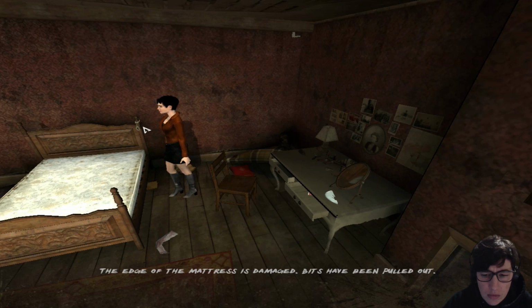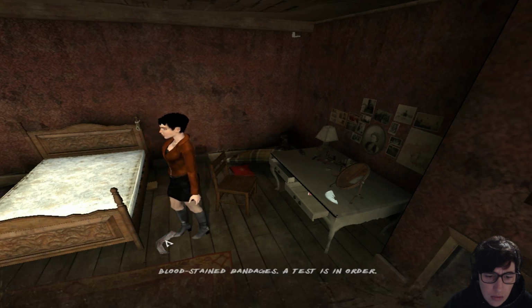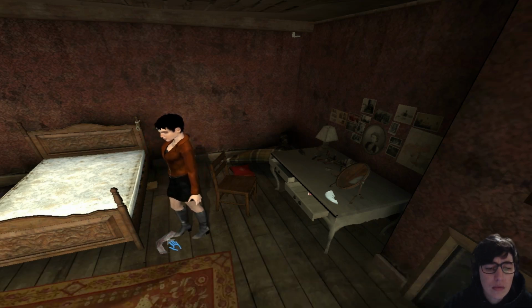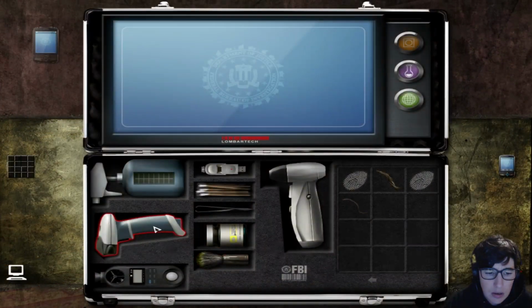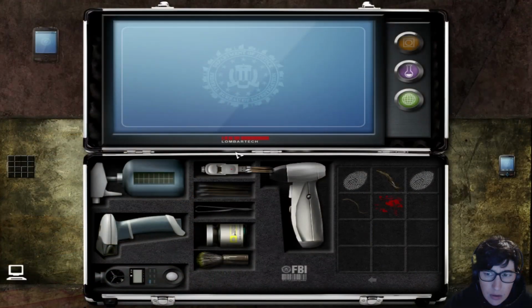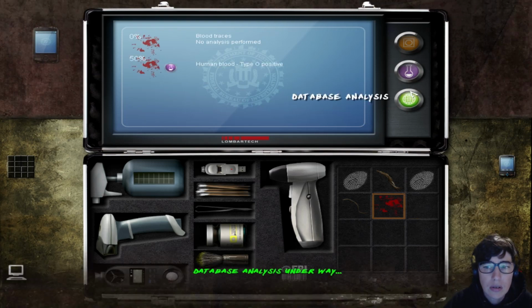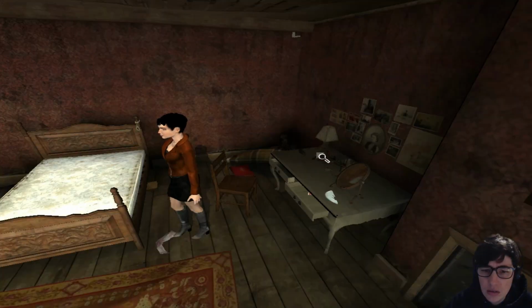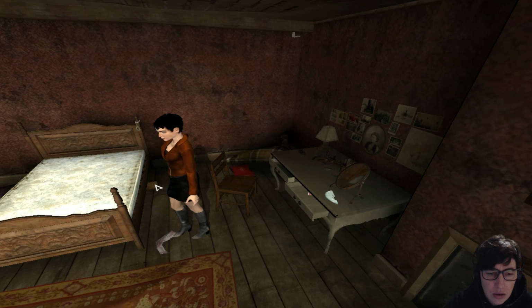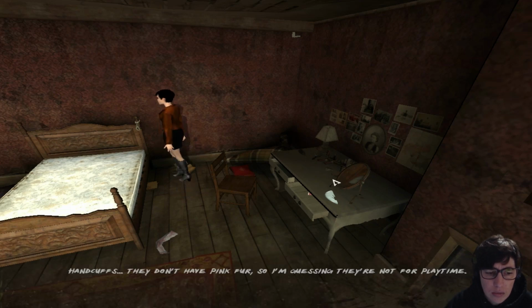The edge of the mattress is damaged. Bits have been pulled out. Bloodstained bandages. A test is in order. Okay, so let's see. Let's do, what is it, this? That's probably Hernandez's. Yeah, okay, there's that. The edge of the mattress is damaged. Bits have been pulled out. Okay, we knew that. Handcuffs. They don't have pink fur, so I'm guessing they're not for playtime.